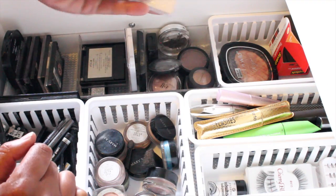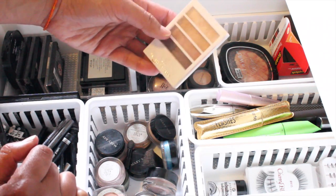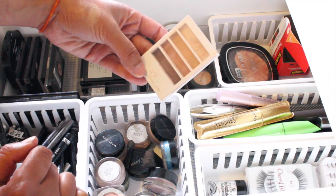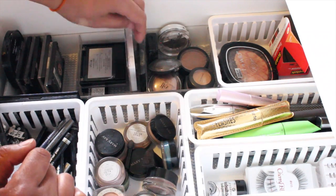But I can't really part with it because I like the colors and I've used it several times, but I don't know if I like the consistency. I have better eyeshadows and similar in colors. I don't know why. I just want to keep trying it.